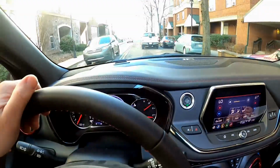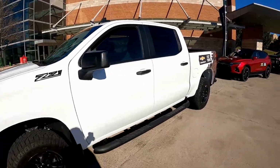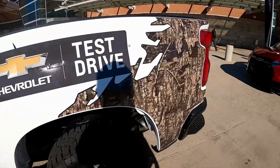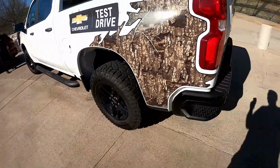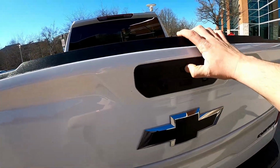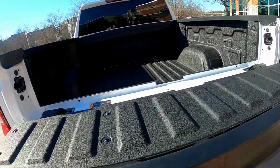It's very nice looking though, and looks like we got somebody on the road here. Here's the new Z71 1500 Silverado with the Realtree camo edition. So look at this, you got your Realtree camo wrap on the back. Realtree timber right there. Nice big black wheels on it. Walk around, you do have the multifunction tailgate. I'm gonna see if I can figure out how to work this stupid thing. Oh yeah, so there it is at the top dropping down.